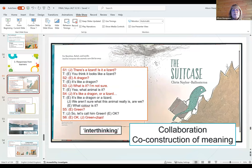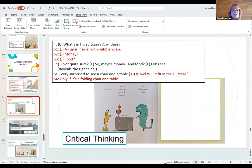So I asked them, what kind of animal is this? And they said, it looks like a lizard. Really, a lizard? No, I think it's a dragon. Yeah, it's a dragon or a lizard. But we're not quite sure, are we? What color is it? And they can say it's green. Okay, so let's call him Green. So you can see how this concept of interthinking is really effective here. The students are bouncing ideas off each other and co-constructing meaning.